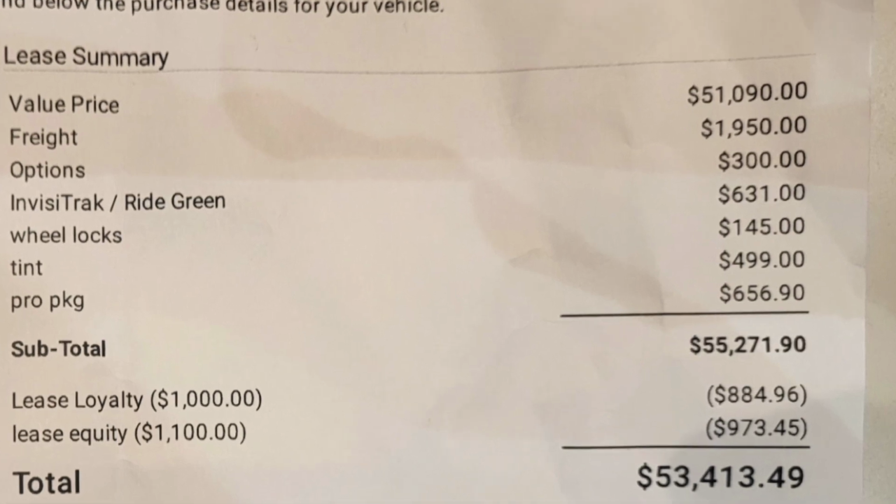InvisiTrack/Ride Green. So, I'm not exactly sure what this was, but it's some kind of program that I was told, or the way it was explained to me, they enroll your vehicle in since it's brand new. But I wasn't really paying attention, but blah, blah, blah. At the end of his speech, I asked him, Aaron, is this mandatory? Do I need to pay this? He said, no, it's optional. But yet, they placed it on the worksheet. Okay. So that's $631.